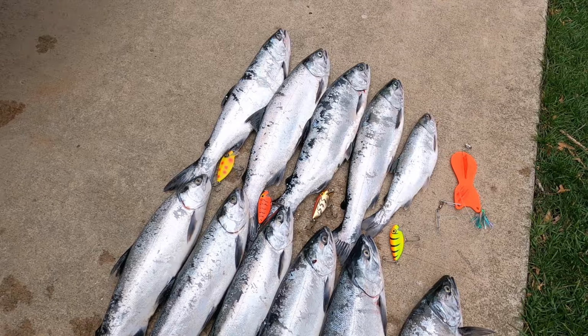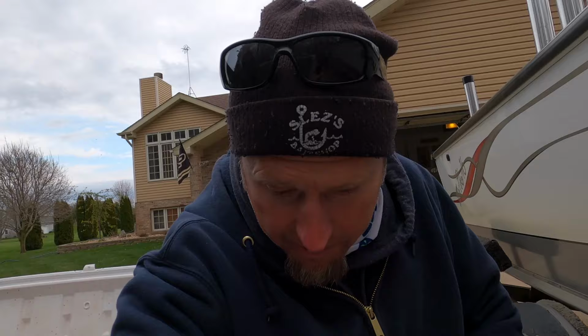So I took my advice from a friend, David Johnson, and fished outside the pack. Fishing outside the pack yielded these big coho in 52 feet of water. Water temps were anywhere from 41 and a half up to 42 and a half, right? So great day. We're tickled.